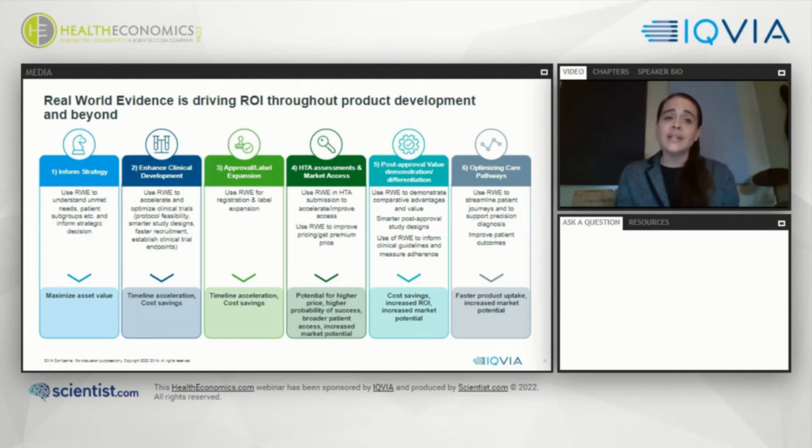We do see a lot of label expansions and approvals in this real-world space using real-world evidence for registration and label expansions. There have been several instances where not only IQVIA, but other areas have been successful in having label expansions or indication expansions utilizing real-world evidence and real-world data. And again, this has a timeline and cost acceleration associated with it as well.